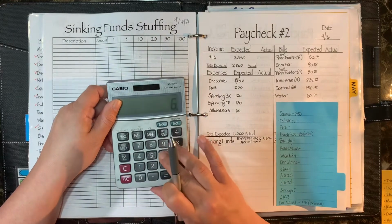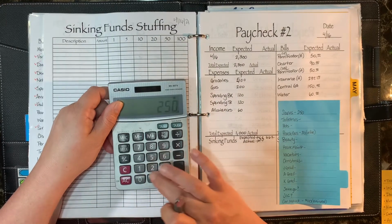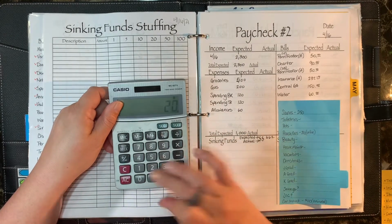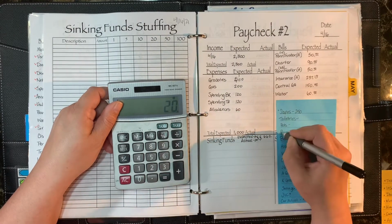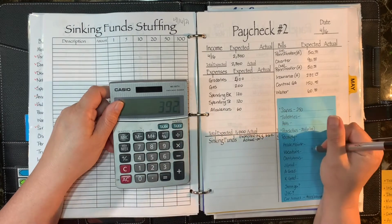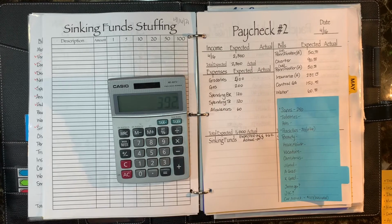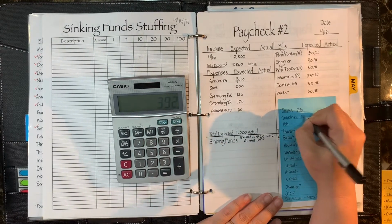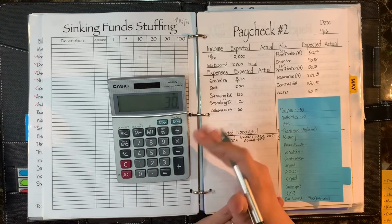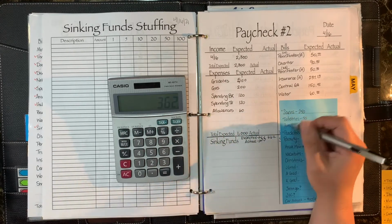Now, I'm just going to do 662, and we're definitely going to be doing $250 in Sam's. That I know for sure. And then also 20 for Peach Pass. So I'm going to just put a little something beside it, knowing that I took this out already. So that leaves $392. Now, I think that I want to put another 30 possibly towards toiletries because it does get expensive, and I know that coming up soon, I'm going to have to start replacing things. So that leaves $362.